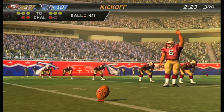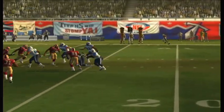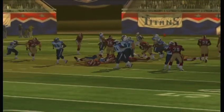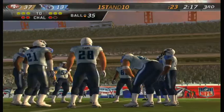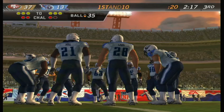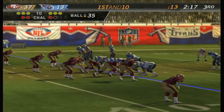San Francisco is lined up for the kickoff. Carr back to return. Sends it sailing. From the 13-yard line. He loses it. The Titans scoop up the fumble. They get it back after he loses the football. Ball on their own 35. Ball on the 35-yard line.